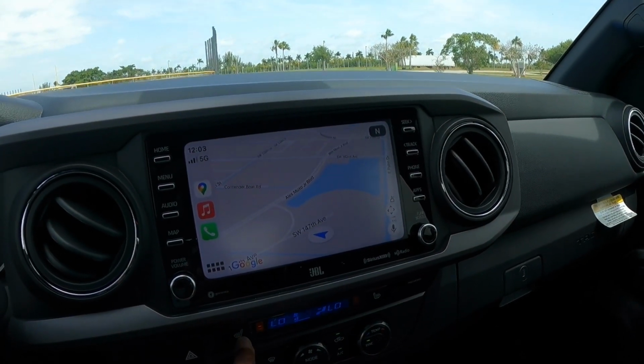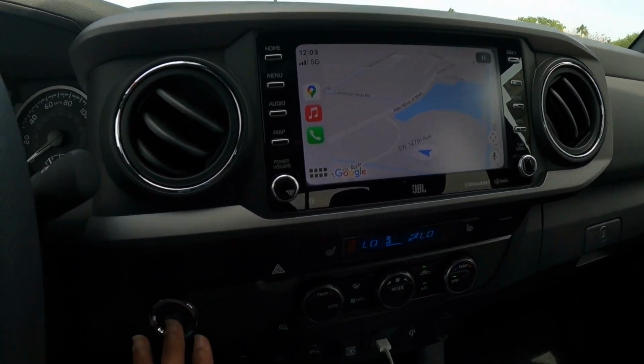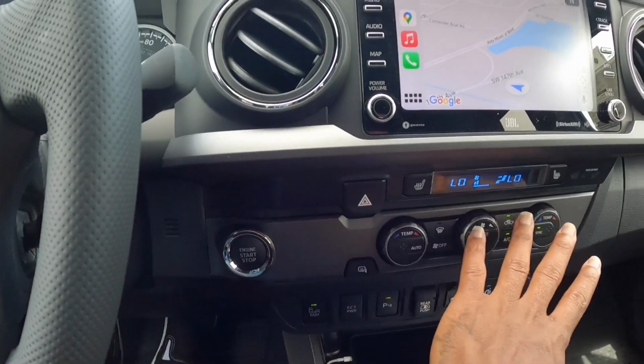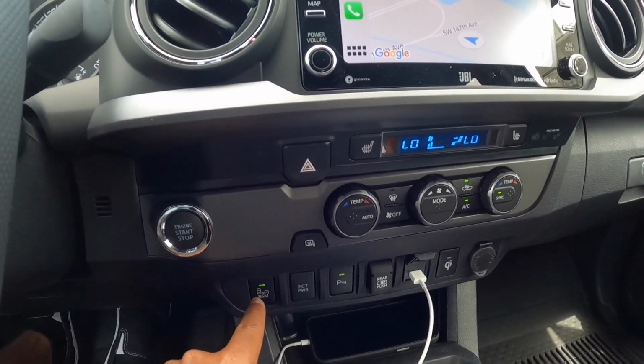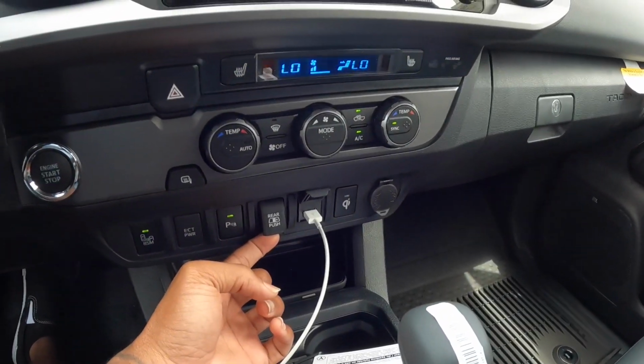There's only 3-level heated seats here on the TRD Sport model. There's the hazard switch there. The start stop button is down here. These big knobs are for the dual climate control, blind spot monitoring, parking sensors. You can also open up that rear glass back there via this switch here.